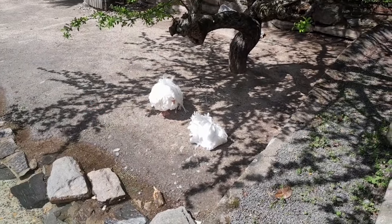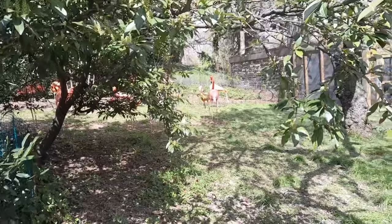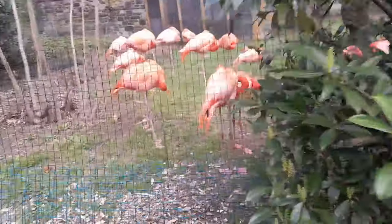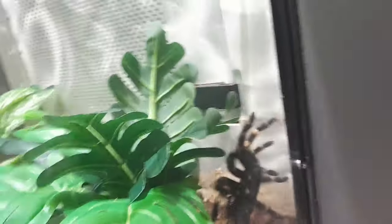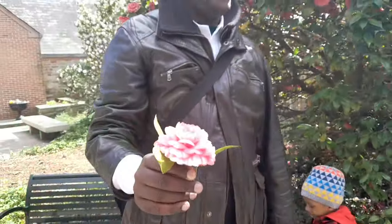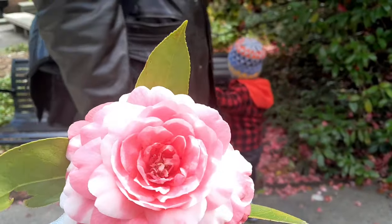What ducks are these? I have no idea. We call them fluffy white pretty ducks. They're beautiful. These are flamingos. What are you doing, love? No, not the camera. It's so fat and fluffy.